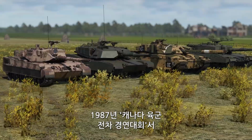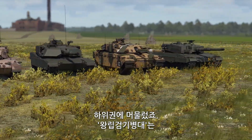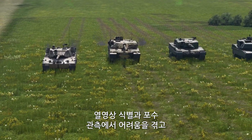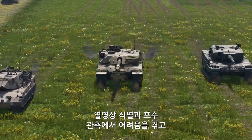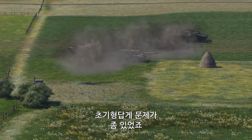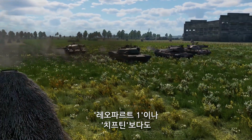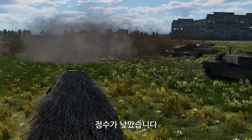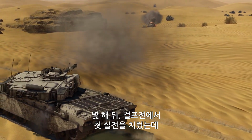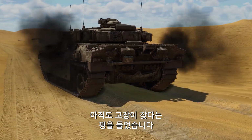For instance, the tank performed pretty poorly at the Canadian Army Trophy competition in 1987, as the Royal Hussars struggled with the thermal observation and gunnery sight, and some other teething problems of the new British MBT. In the end, the Challenger had a lower score than both the Leopard 1 and the Chieftain in the previous competition. A few years later, when the tank saw its first combat in the Gulf War, it was reportedly still very prone to breaking down.